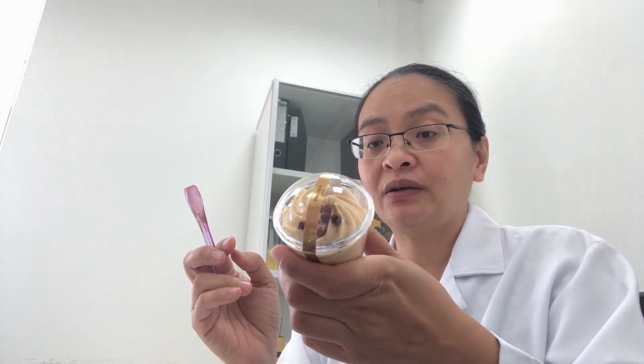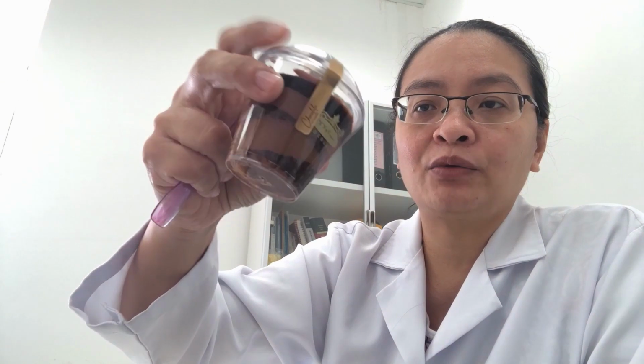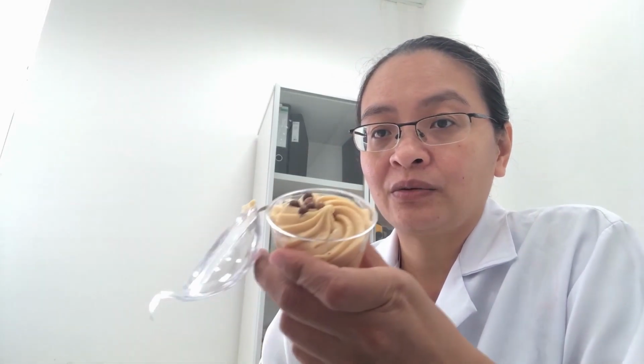So we'll try this other one. Maybe this is vanilla or cream caramel. I'm not sure. We will try. That chocolate, this one, it would have been better if they had added some nuts to add some crunch and also other flavor and texture to the cake. So next we'll try this one.